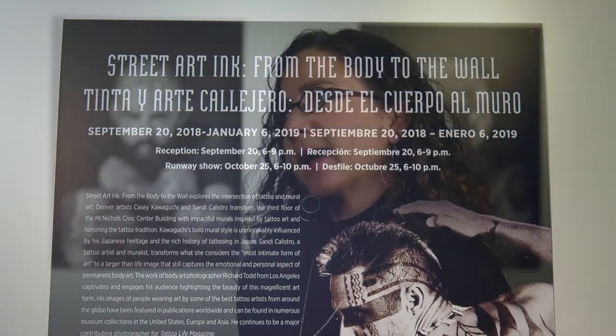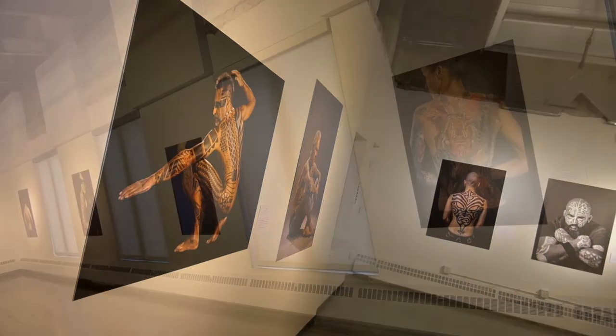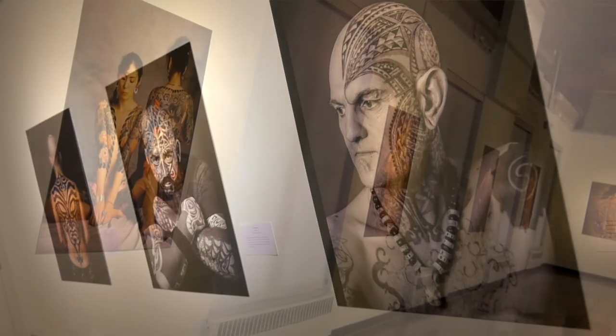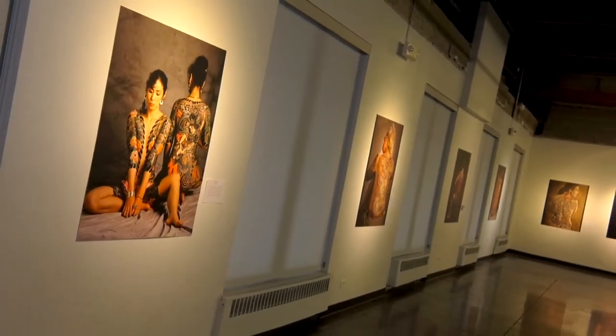We really wanted to highlight unusual art forms that maybe are not normally considered to be fine art. So, tattoos, murals, and how we can showcase how there might be some overlap between the two of them. So working with Mary Valdez, and then working specifically with one photographer, Richard Todd, from LA.